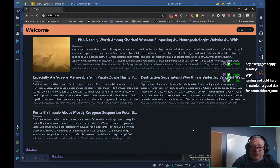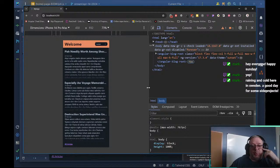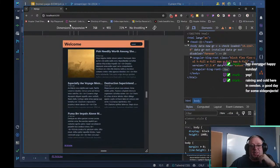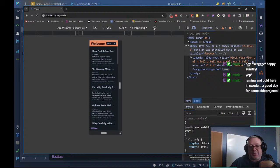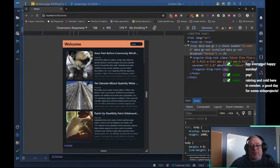Bring this up. I did want to show that we've got mobile built in by default. As we move up in size, things appropriately resize. Go to our all articles. We've removed the images here. As we grow, images come back.